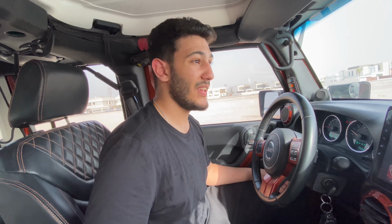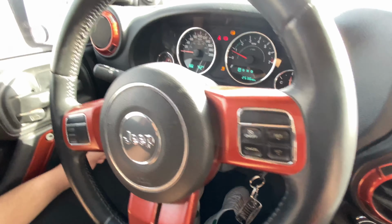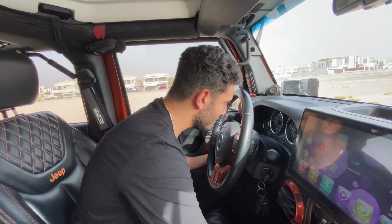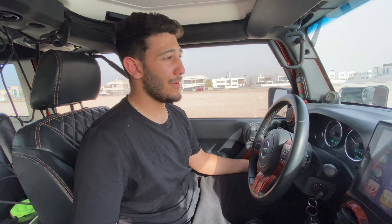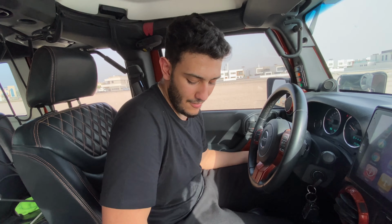So the owner of this car was like, you know what, Jeep, you're not going to tell me what to do. He added a button here that completely switches off traction, ABS, completely switches it off, and by the touch of this button, it's back on. And I have to say, it's pretty cool. I never knew you could do stuff like that to your car. But again, only if you're a Jeep owner and a desert enthusiast can you do something like that.